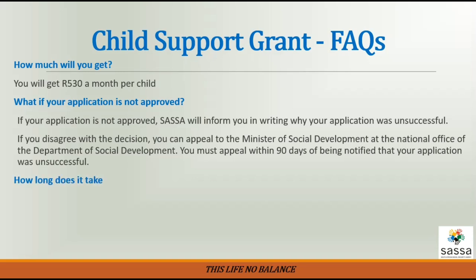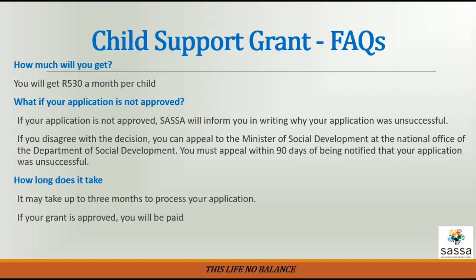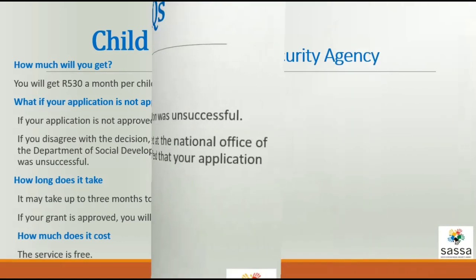And then also, how long does it take? It may take up to 3 months to process your application, and if your grant is approved, you will be paid from the date on which you applied. So if it took 3 months, those 3 months will be paid. That's for your understanding. And then how much does it cost? Virtually, this particular service is free.